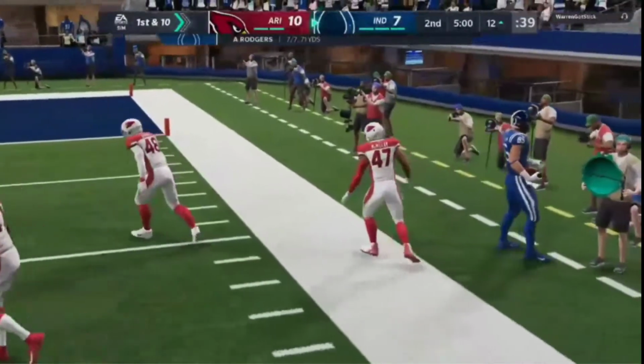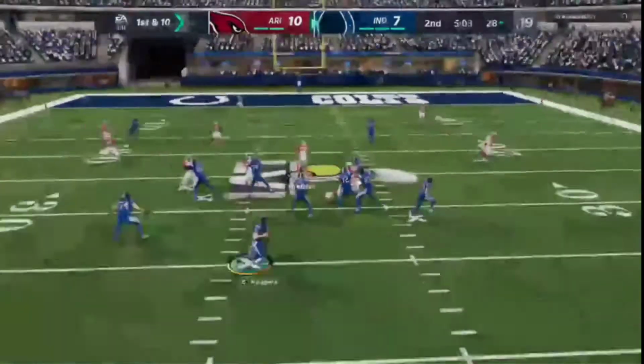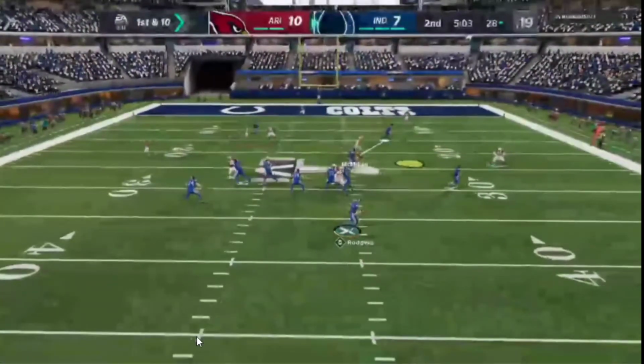This was... I don't know what coverage he's in here. Probably 3. Yeah, he's just in 3, and he gets caught with the hard flat. This is a good read.